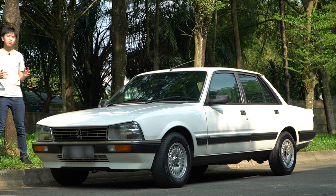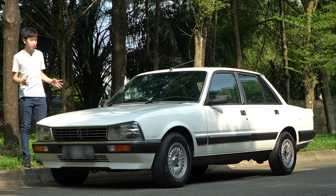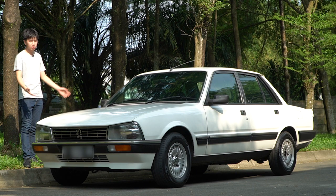Yes, meet the Peugeot 505, a car well known by enthusiasts for its durability and comfort. However, to the normal person, this may not seem like a special car. I mean, as you can see, it wasn't really designed to stand out with its boxy shape.